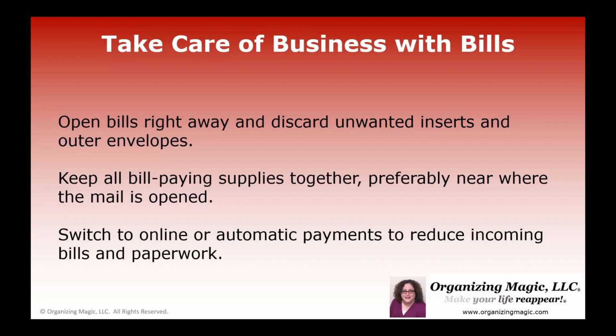And of course, if you want to cut down on the amount of mail that's coming to your house, you can consider taking some of your bills and switching to online or automatic payments. And again, we'll talk about that more in another video. An online payment is when you've worked with your creditor to pay the bill online.